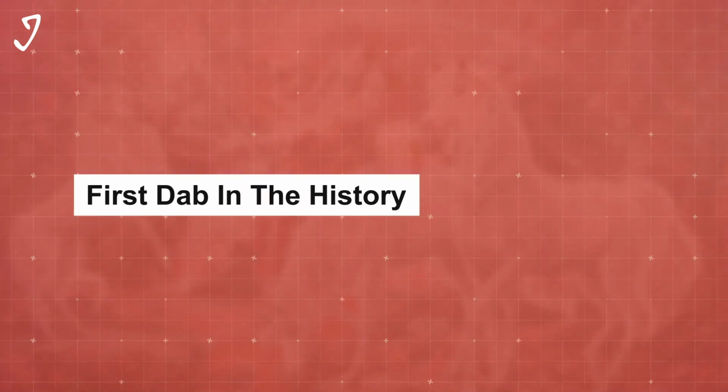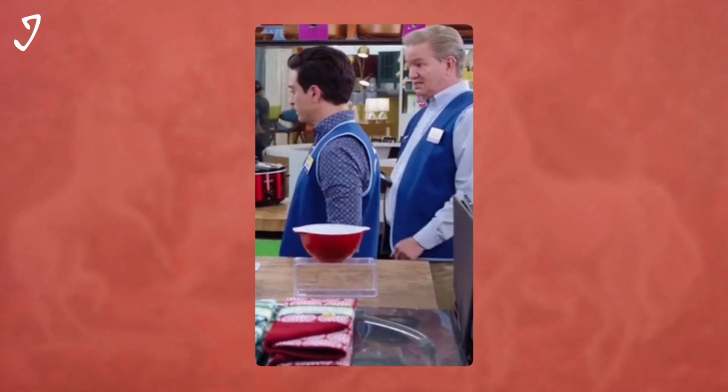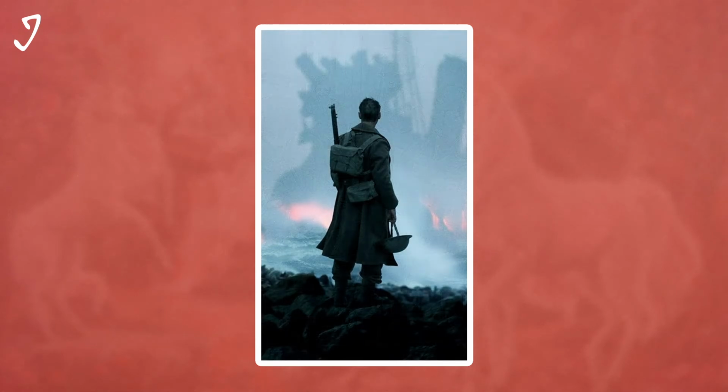First dab in history. What would you do in the 20th century after surviving a world war? You dab to show these enemies that you mean business. Make sure to tag them on that photo as well. Although it would have been really cool to see that the first dab was caught back then in World War II, it's actually a picture from the behind the scenes of a 2017 film, Dunkirk.